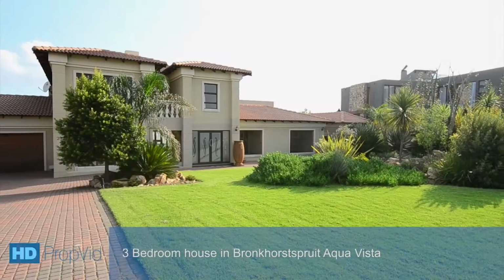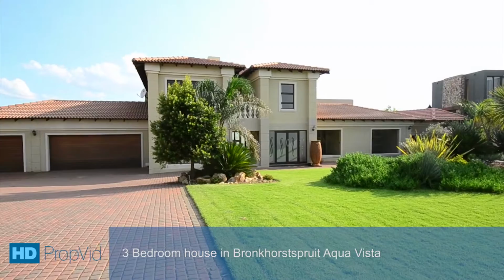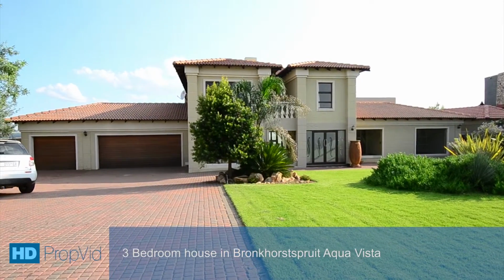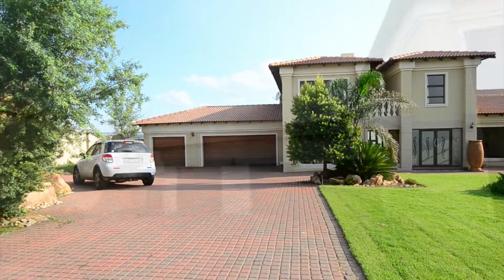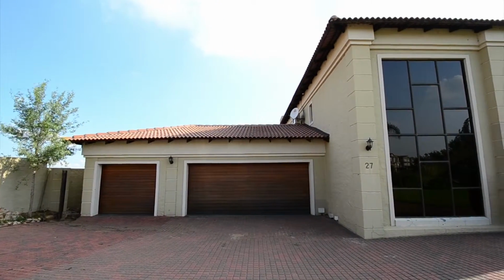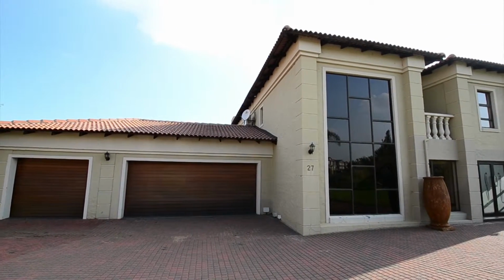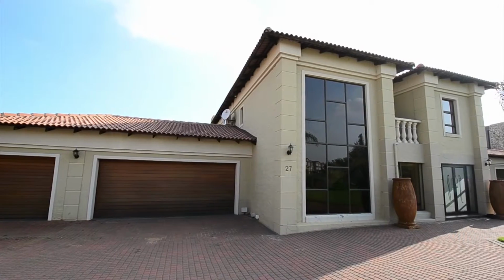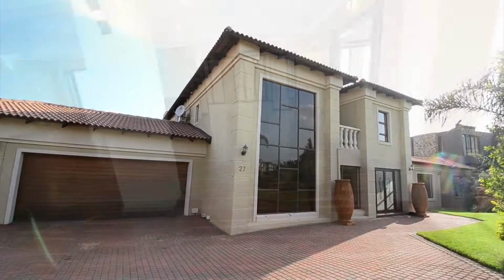This exquisite home is situated in the exclusive Bronkhorstspruit Aqua Vista mountain estate and offers only the most luxurious, high quality fixtures and finishes one could wish for, both inside and out. The front garden is well manicured and offers a beautiful variety of mature trees and plants, as well as a triple automated garage and ample visitors parking.